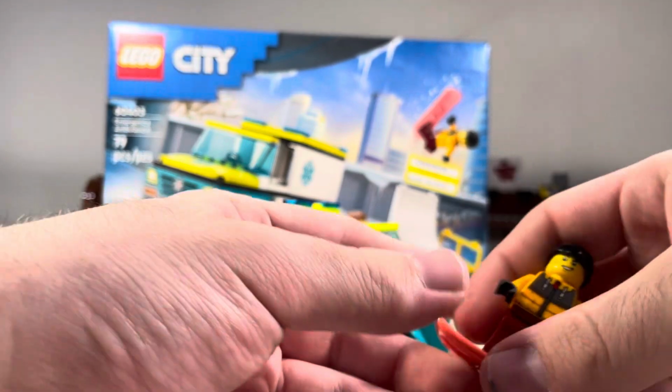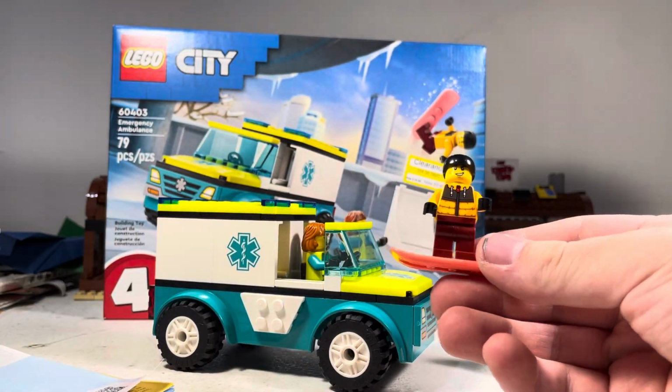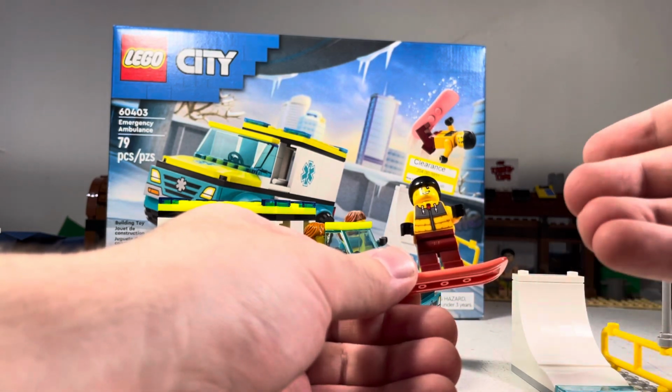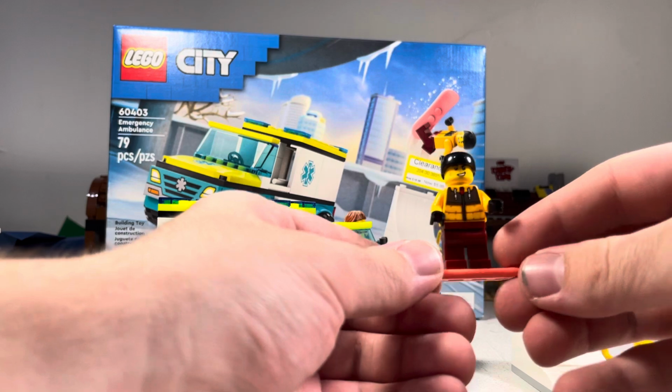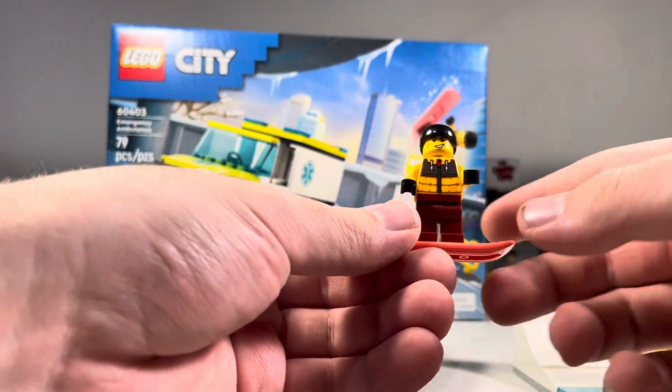And I think the reason that this is a snowboard is because 4+ sets have to work around the demographic of 4-year-olds, so they make a lot of compromises in interesting ways. And one of them is that this would be a skateboard, right? It's a skate park, it's a skate ramp.